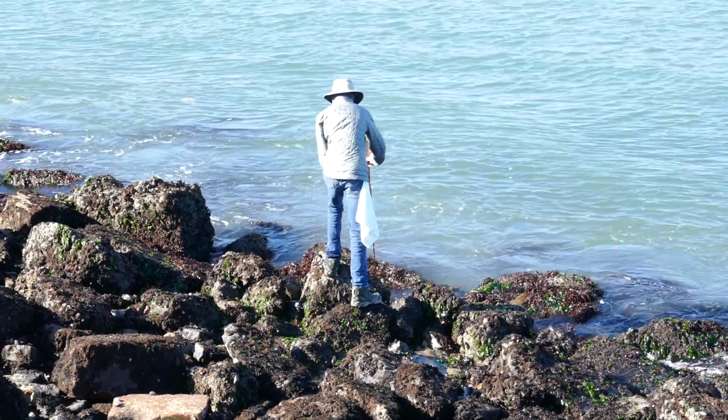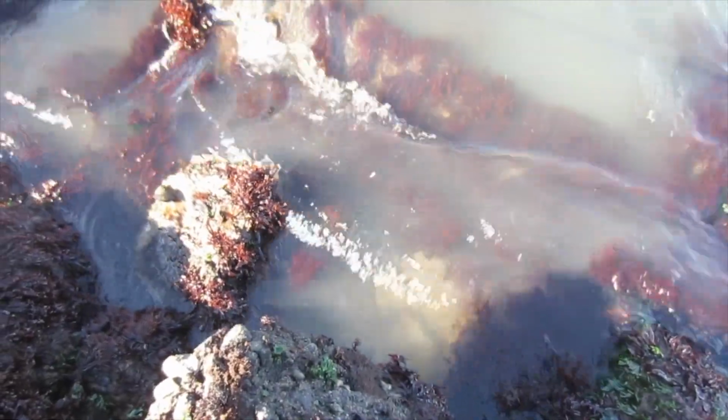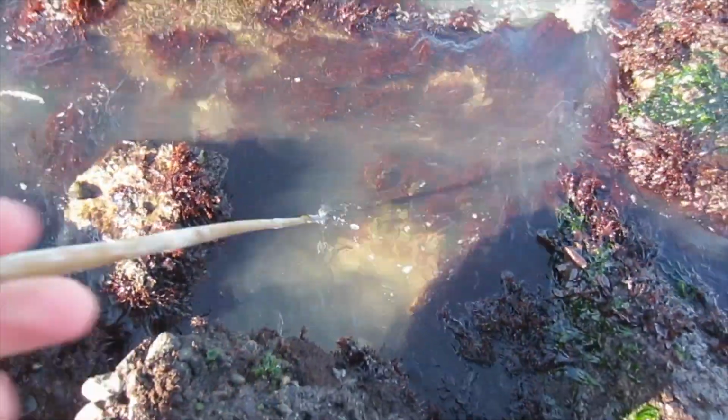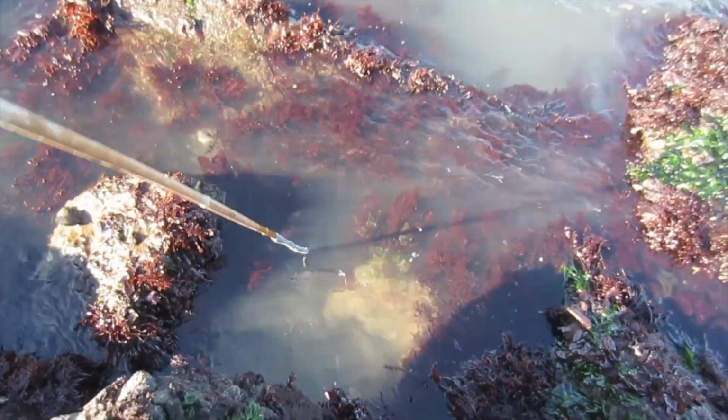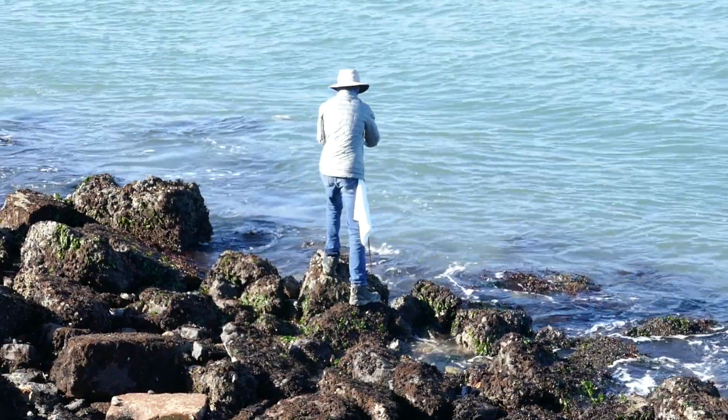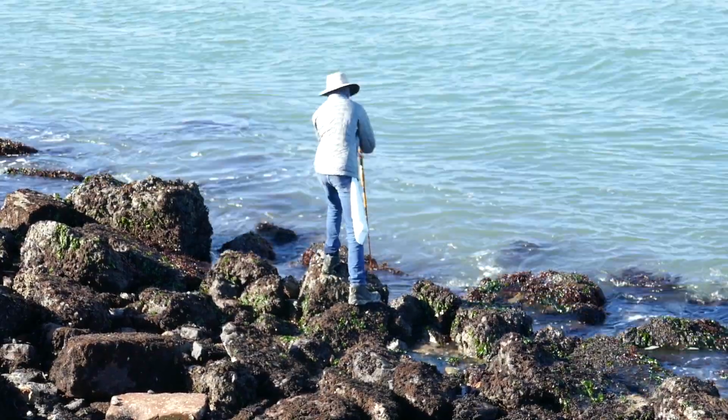And just a few holes later, I found a hole that went straight down in between a couple rocks, and it went a solid 3 or 4 feet deep. So I knew if there was something in there, it was gonna be big. And sure enough, I felt a huge tug on the end of the pole. Definitely the strongest fish I've ever felt poke pulling.